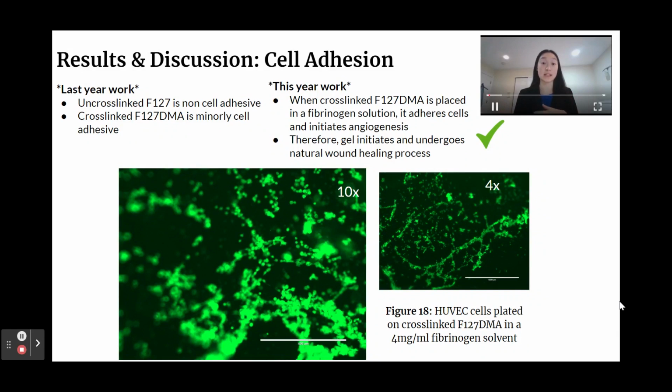As it relates to cell adhesion, last year I found that uncross-linked F127 is non-cell adhesive, and cross-linked F127 DMA alone is minorly cell adhesive. This year, when I plated cubic cells with cross-linked F127 DMA in a fibrinogen solution to simulate more blood-like in vivo conditions, I found that cells adhere to the substrate well, and they form major cell-to-cell connections, as you see in figure 18, which means that fibrinogen helps the cells adhere to the gel.